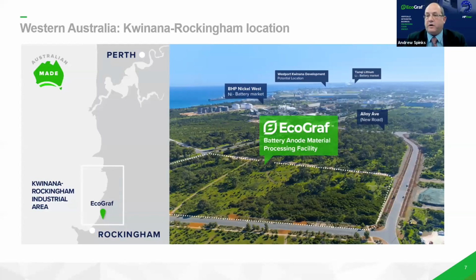However, our focus has been on Kwinana, and this is where we're planning to commence with 20,000 tonnes. We've secured a 6.7 hectare site, as shown here. We're attracted to Kwinana, the Rockingham zone, really centred around what will be the globally recognised battery minerals hub for cathode minerals, given the huge endowment here in Western Australia. But we also see the opportunity to go further downstream and value-add our product here in Western Australia into coatings and cell manufacturing. This development is quite advanced.